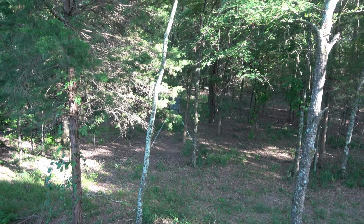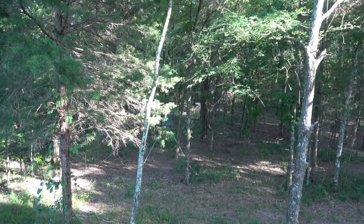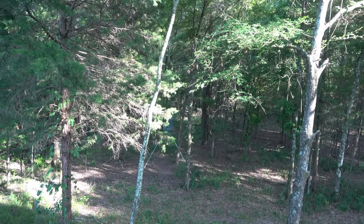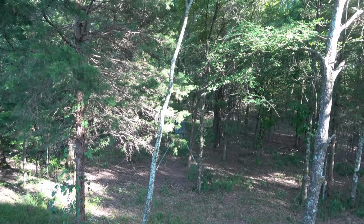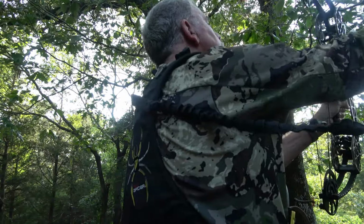Hunting the Buck and Bass Ranch near Lake Fork, East Texas, on a not so bad afternoon. It's probably right around 90, 91 degrees, not too bad. So let's hold tight, see what we come up with.